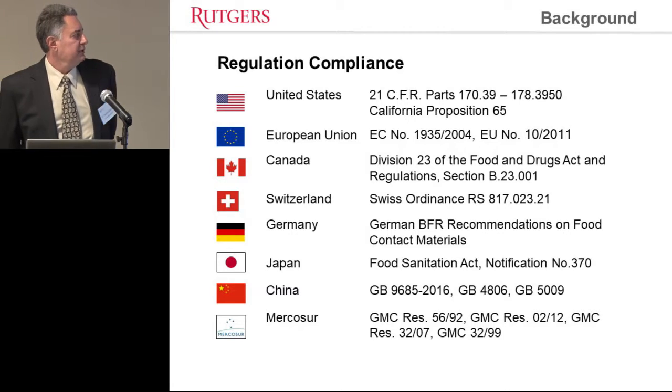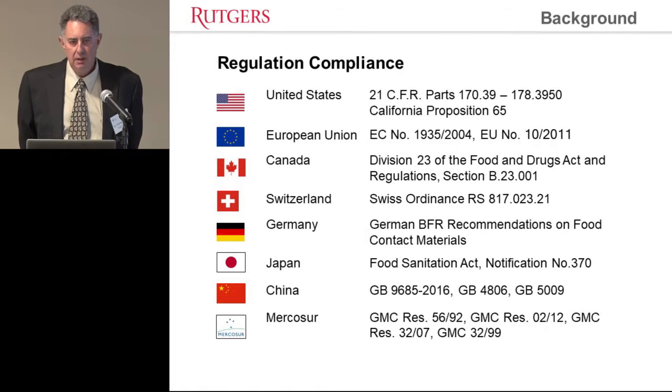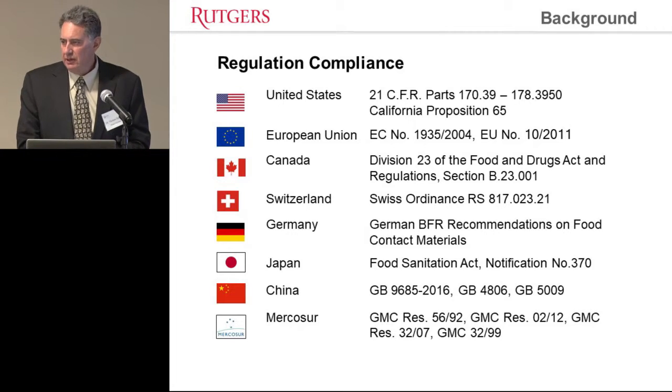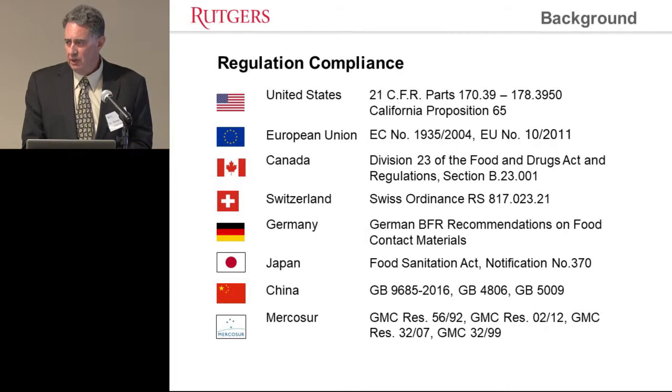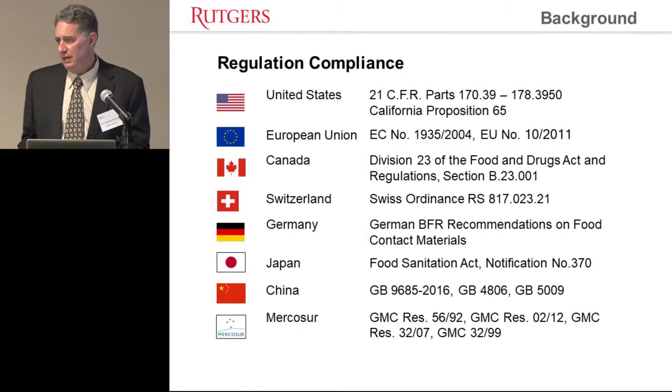One thing I want to mention is that there are guidance documents in all of these regulations. The guidance documents outline very accurately how to conduct the tests, but they don't give any examples of analytical methodology to achieve the goals of the testing, aside from what we call gravimetric tests, which are just measuring total extractable residue, non-volatile residue on evaporation. But otherwise, when you're looking for migrants, the different analytical techniques that are used are really not detailed in any of these regulations. So that's a challenge.